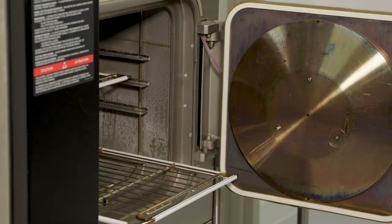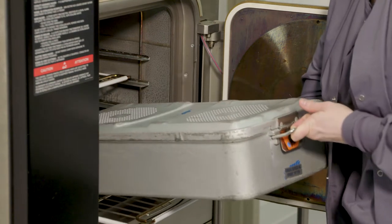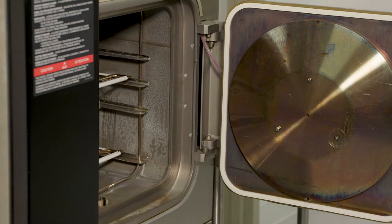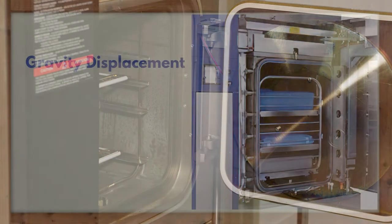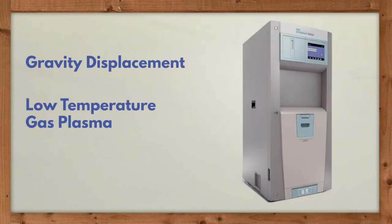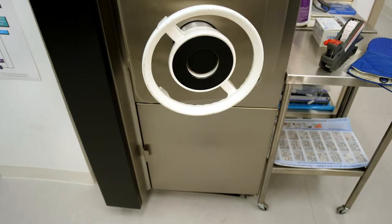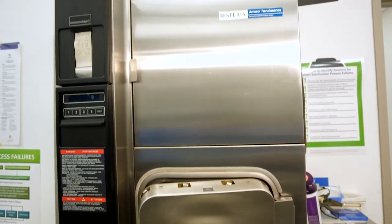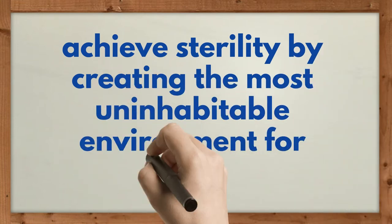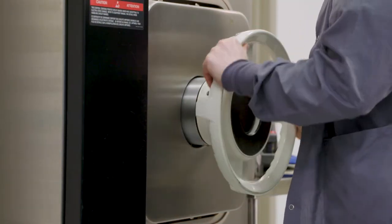Steam sterilizers are the most common form of sterilization within facilities. The instruments must undergo a dynamic air removal process while the autoclave achieves a high temperature and pressure for a specific amount of time. Some other types of sterilization include gravity displacement, low temperature gas plasma, hydrogen peroxide. While not all sterilizers require steamer pressure, they all serve one primary purpose: to achieve sterility by creating the most uninhabitable environment for microbials to live. The SP Tech is trained to effectively operate and test all the sterilizers in their facility.